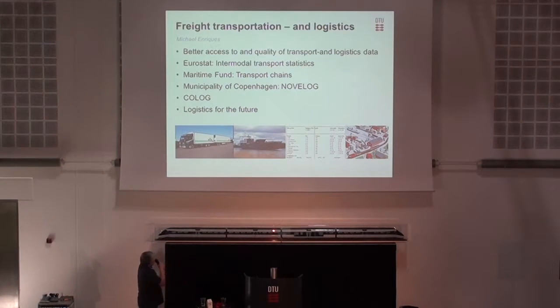And finally, we look at logistics for the future together with the Danish Forwarding Organization, where we try to find out how tomorrow's forwarder should look. What kind of competences should they have? How should they build more innovative and more value-based chains together with the customers? That's one of the few things we do.